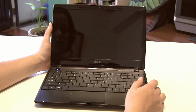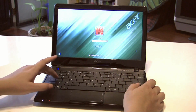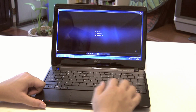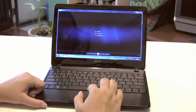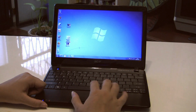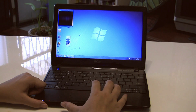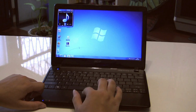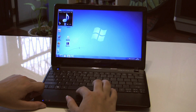So if we wake this computer back up, why don't we take a listen to some Bassnectar? I'm not overly impressed with these speakers. I think they could be much louder. So if we just fast forward that a touch.